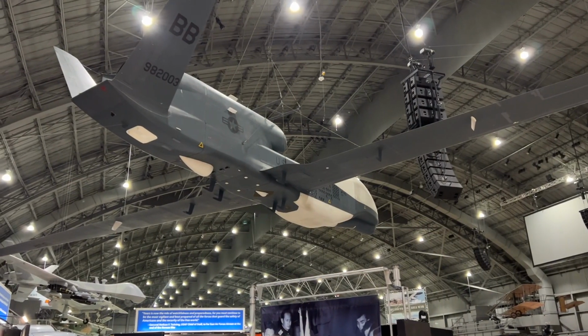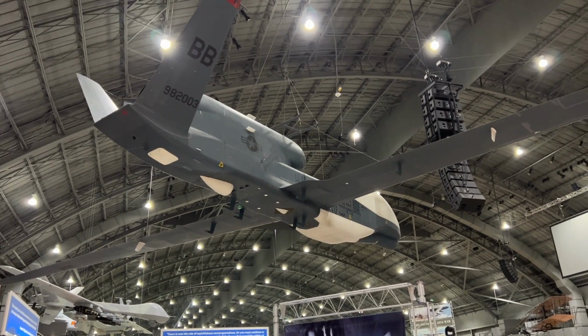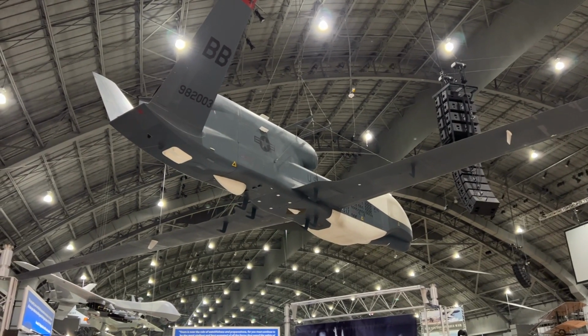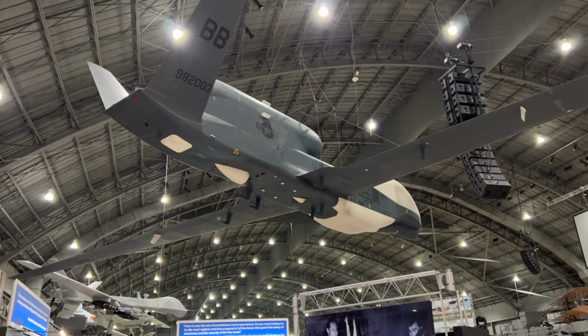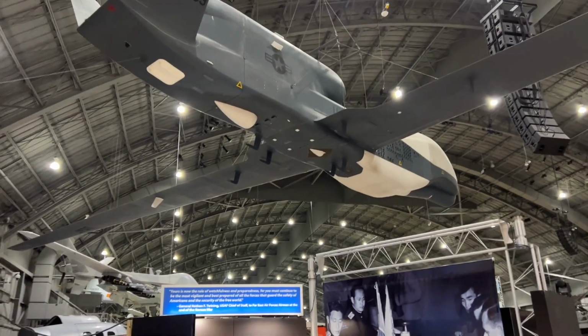This is, I think, called a Global Hawk. It's actually a drone. There's nobody in it. Has a lot of fuel. It flies at very high altitudes and can be sent all over the planet and provide feedback, pictures, stuff like that.